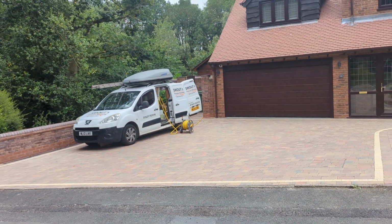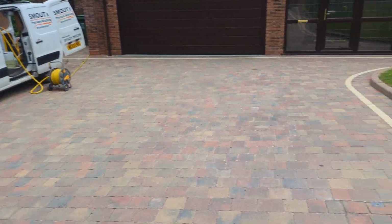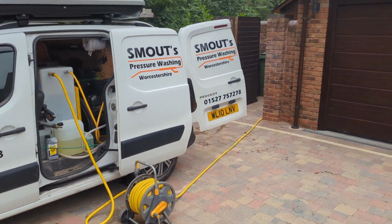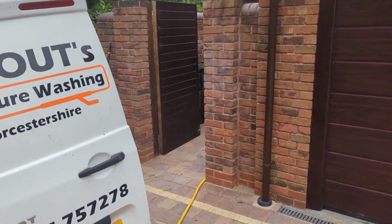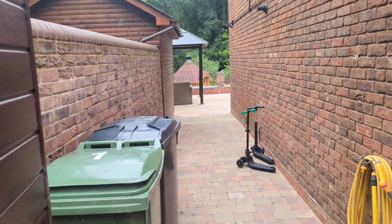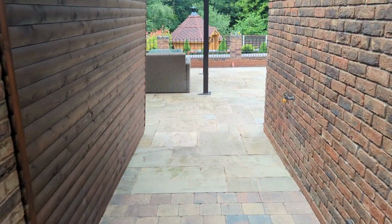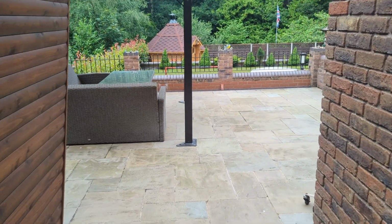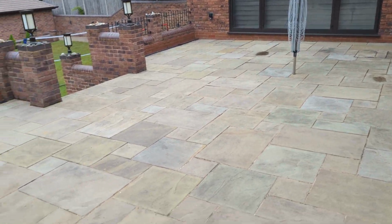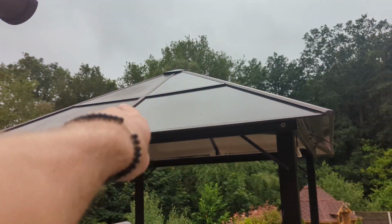Morning, guys. I didn't film this job last time, but I've recently cleaned this driveway, and they've asked me to come back to clean the rear patio. And it's a big old job. Indian sandstone. So this is just the first bit. We've also got to clean the top of that today.